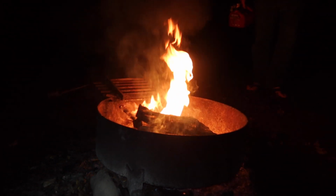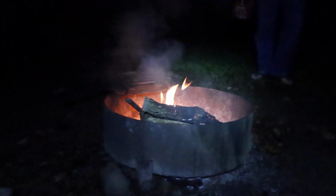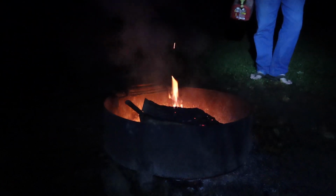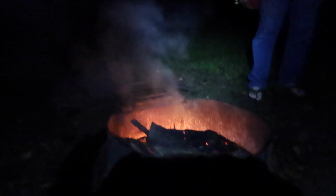Well, here we are at 8:30, and we still have an hour and a half drive home. So if we left right now, we could be home at 10. But we have to eat. And before we can eat, we got to get this fire going.